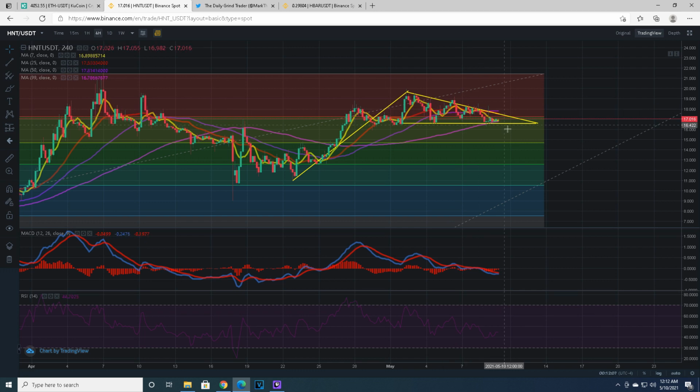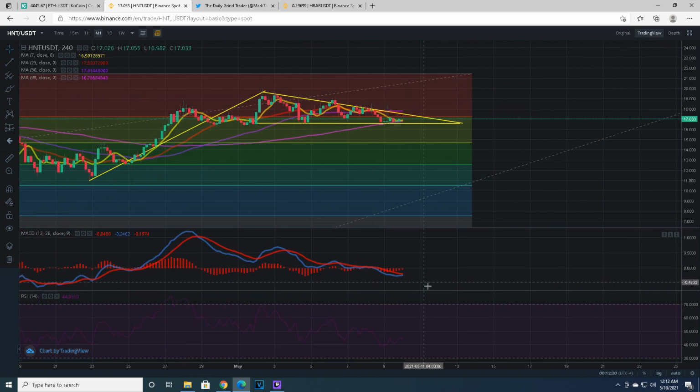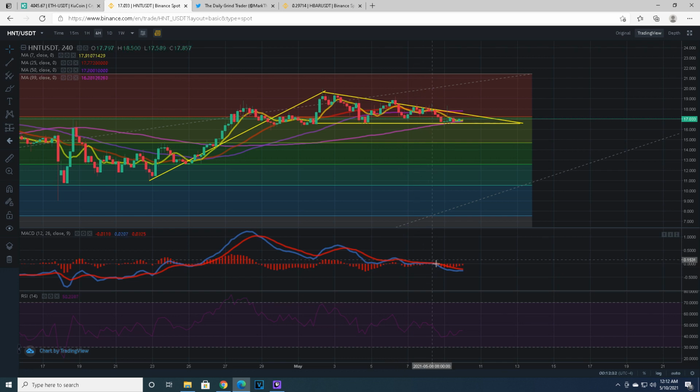But there's a definite flag or pennant being made here. There's a definite pattern being made. You see, we are in a consolidation. The MACD depth, the histogram depth is getting narrower and narrower. There's not much distance between the ups and downs. They're getting tighter. Consolidation periods are getting tighter.